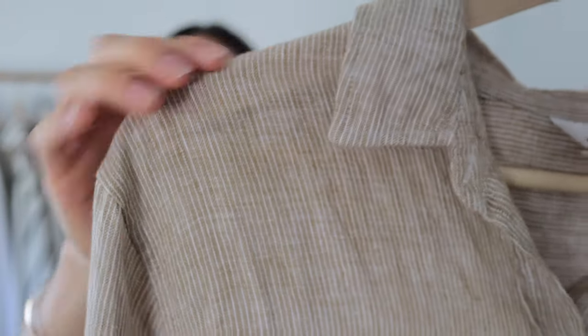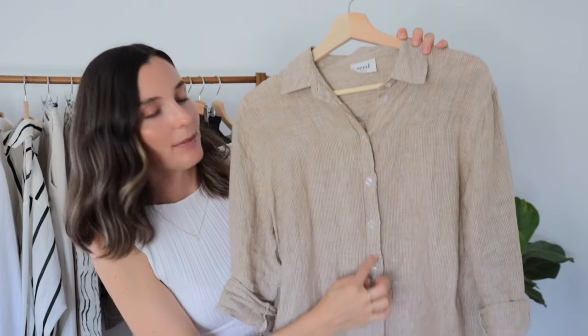So the next piece is actually from Seed. Now, again, this is a Depop purchase, a pre-loved purchase. It's actually made from 100% linen, so really beautiful quality. You've got the beautiful earthy tone green with the white stripes, and then you've just got some simple white buttons down the middle. So absolutely love this shirt.